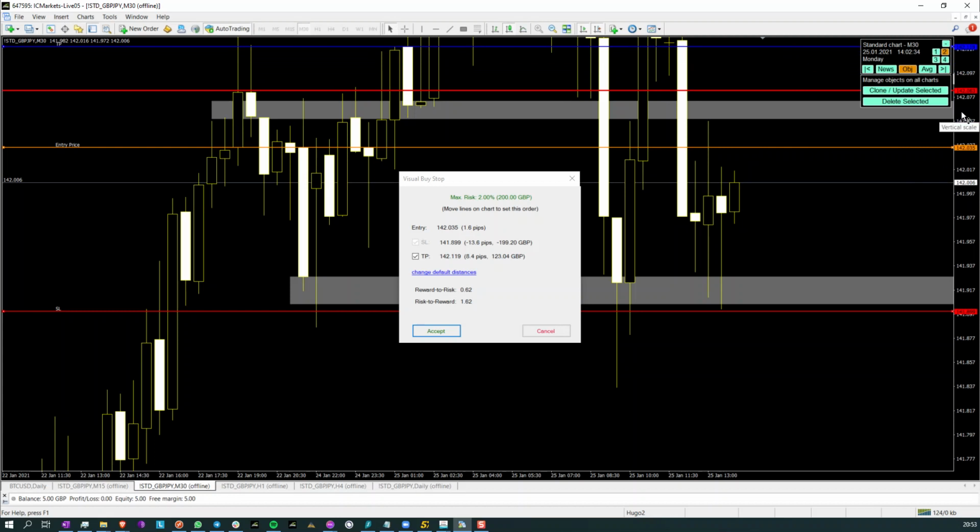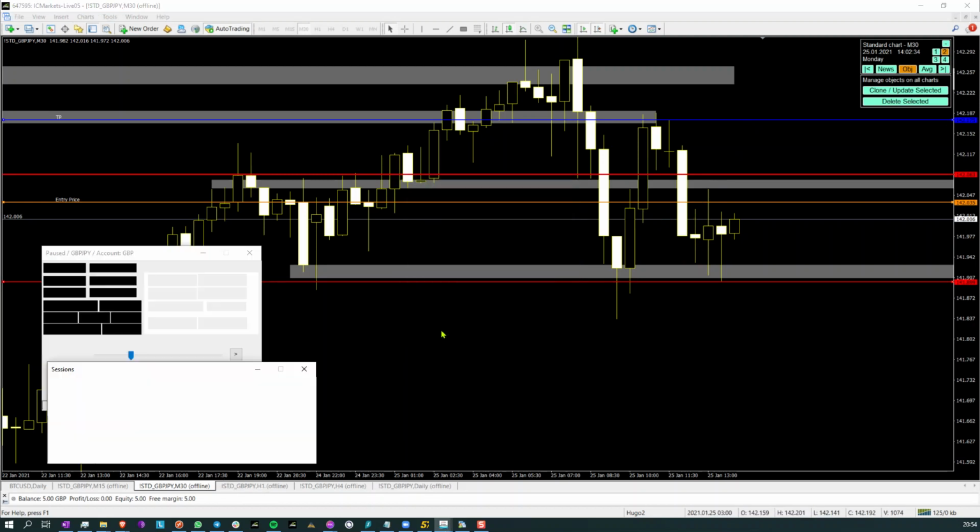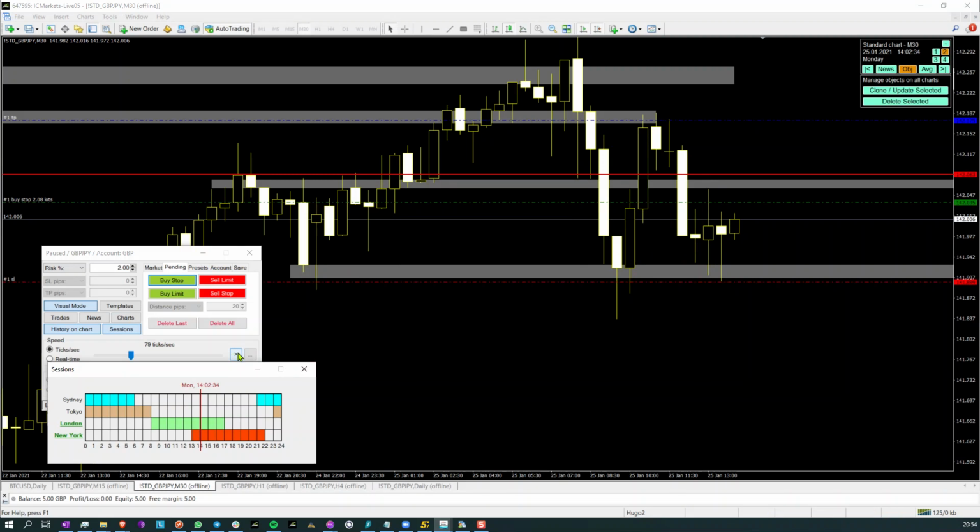And the TP, I leave it here for now. 13, 13, 14. Yeah, in here. 14 pips. So let's see if we break this. If we break this candle up. Bearish candle. Accept. Let's go for it. And we manage in M15.